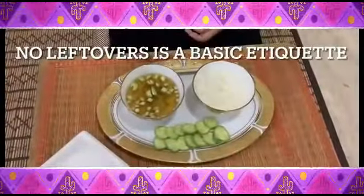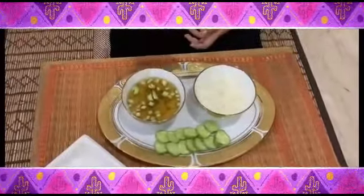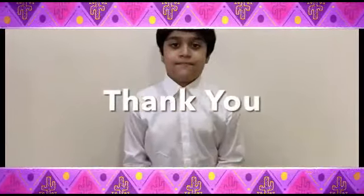No leftovers is a basic etiquette in a Japanese meal.